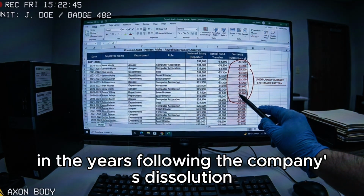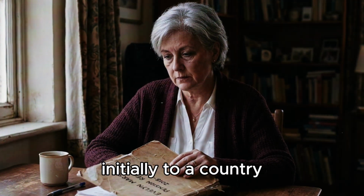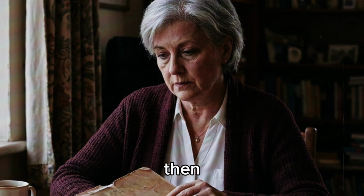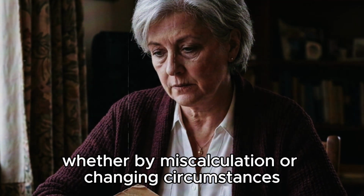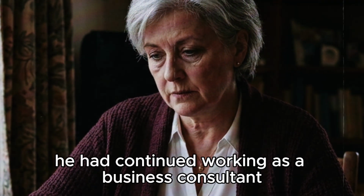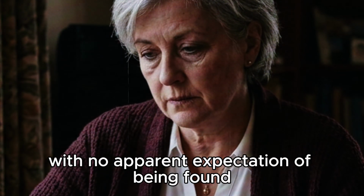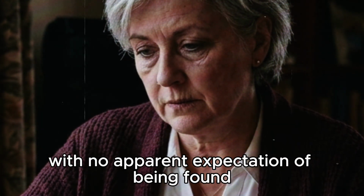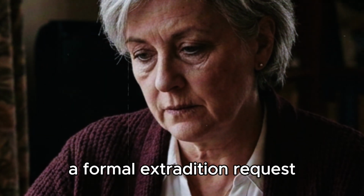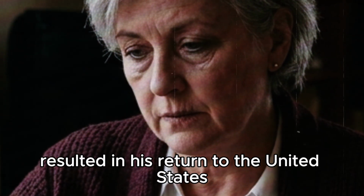In the years following the company's dissolution, Cade had relocated internationally, initially to a country without an extradition treaty with the United States, then, whether by miscalculation or changing circumstances, to one that was covered. He had continued working as a business consultant in his new location, under his own name, with no apparent expectation of being found. The combination of Interpol coordination, a formal extradition request, and a 14-month legal process resulted in his return to the United States.